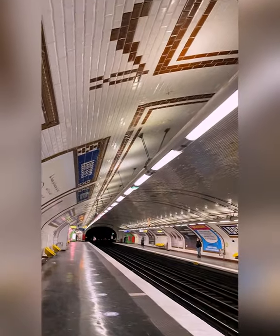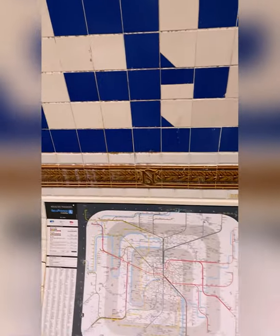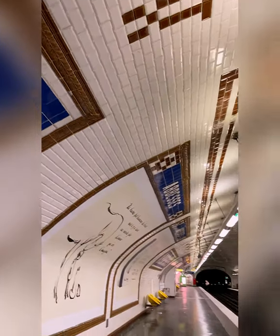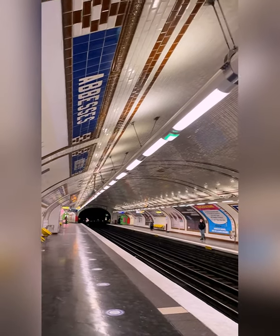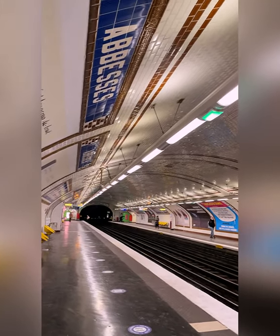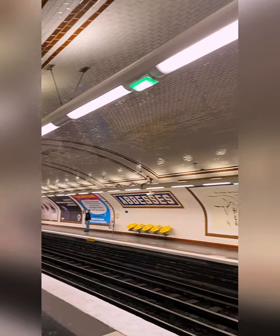So welcome to Abbesses. That's how you say that, Abbesses. The sign's up here. This is the deepest station in the Paris Metro. It's at 36 meters or 118 feet below ground, and it's located on the western side of the hill of Montmartre.